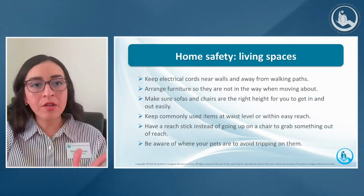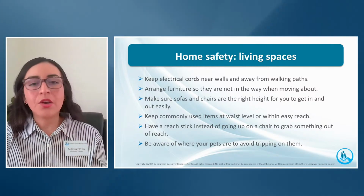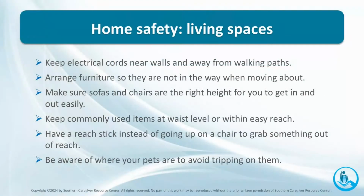Living spaces, general living spaces, right? Living room, dining room, etc. So again, the electrical cords, making sure that they're away from walking paths, that we are arranging furniture in a way that it's not blocking walkways, that there's enough space for people to move around, making sure again that the sofas, the chairs are the right height, that they're not wobbly, that the person that you are caring for can get into them and out of them easily.